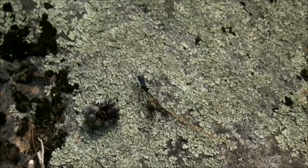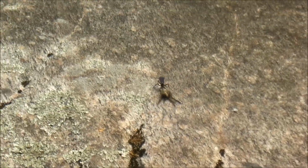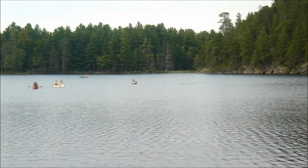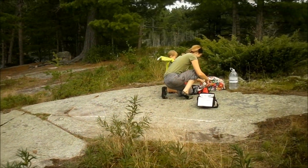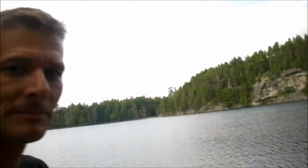Well, we know who won this fight. What is that? Turtle. There's the sunshine. Alright, we're done with our lunch. Time to head out and check out more of this lake.